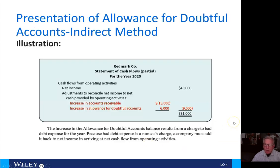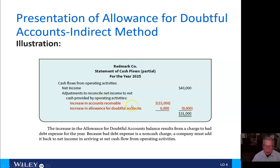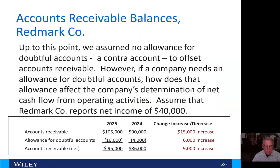So what we would show is the $40,000 in cash flows from operating activities. We would show the net income here, $40,000, given in the problem here. And we would show adjustments to reconcile that net income with the increase in accounts receivable here for $15,000 and the increase in the allowance for doubtful accounts as an addition to the cash. So the net cash would be $9,000 for that. And as I go back, here are the increases here and here.